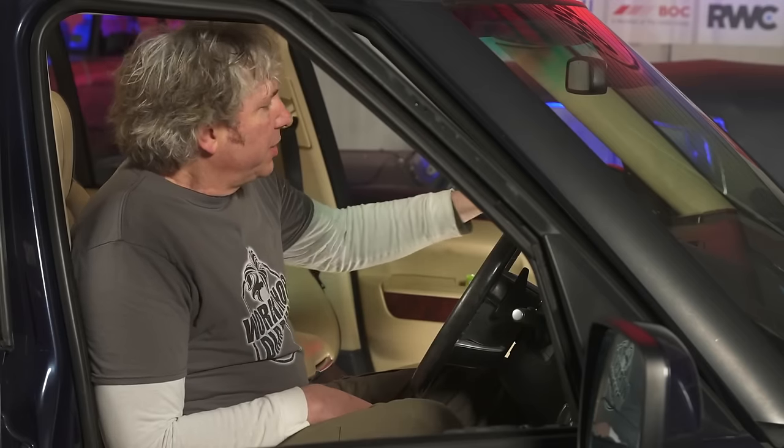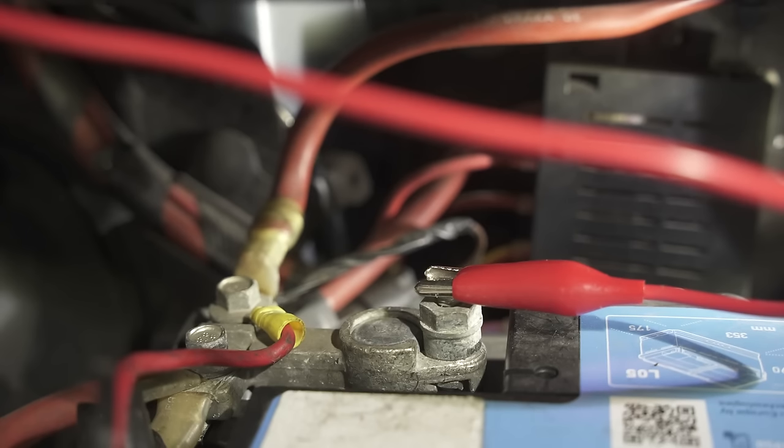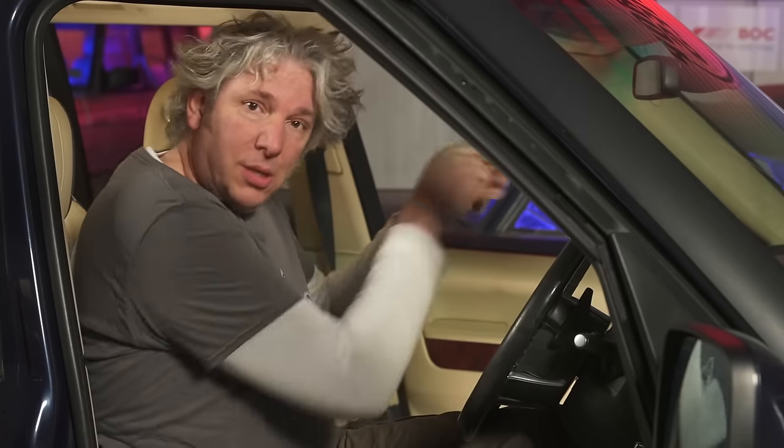Now, the first thing on this car is actually got a sensor on the battery lead to tell the car how much voltage it's got. So I've changed that just to make sure that isn't the problem. So I've connected up my voltmeter so I can see what voltage we got at the battery, which is currently about 12.4 volts. But now I want to know what the car thinks it's got as voltage at the battery.